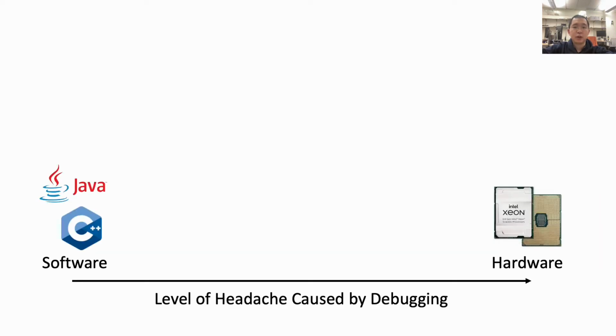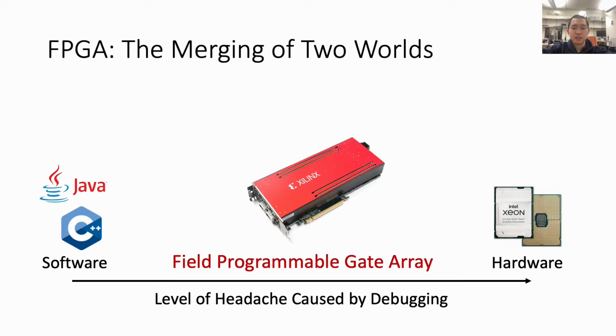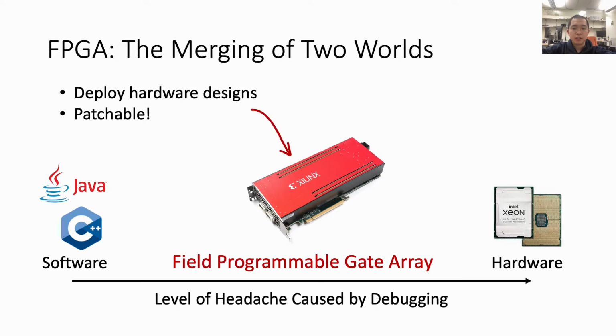So this is a figure about the level of headaches caused by debugging. The right side is silicon, which is not patchable, and there are no debugging tools. The left side is software, which is patchable, and there are a bunch of debugging tools. Actually, in the recent few years, we are seeing the merging of these two worlds with a wide adoption of FPGAs. FPGAs allow people to deploy hardware designs without silicon fabrication, and the deployed design is always patchable with a simple reconfiguration.